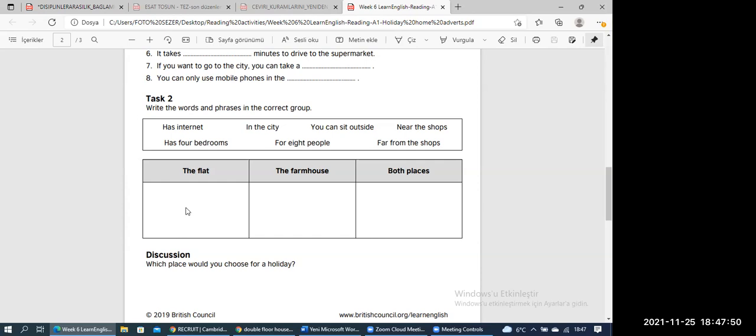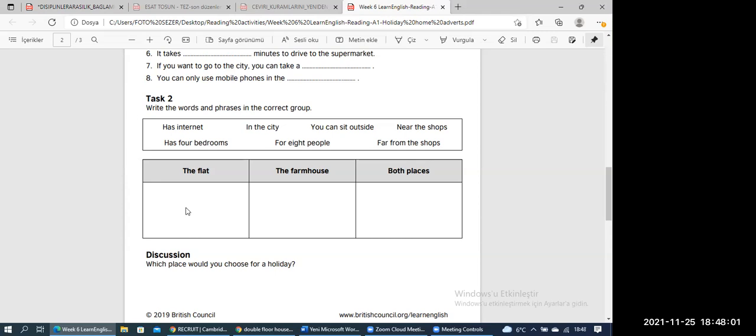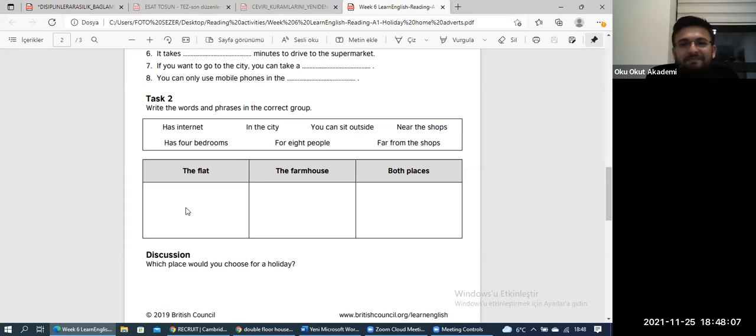Baş göz üstüne hocam, nasıl denir bilmiyorum İngilizce. All right, good. And thank you, perfect. Yes, others. Thank you.